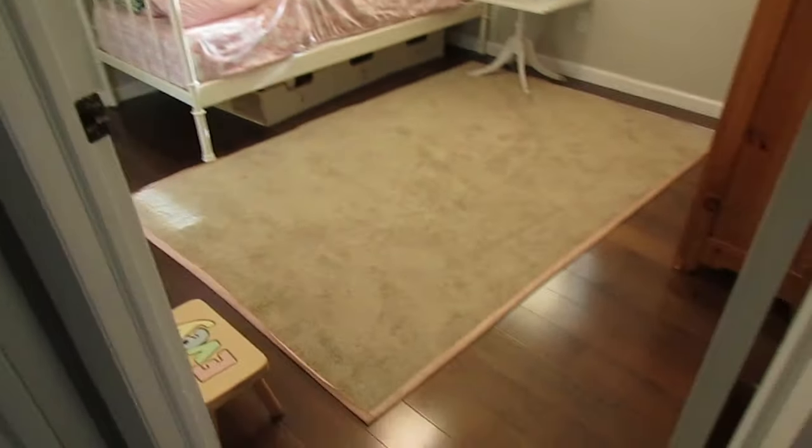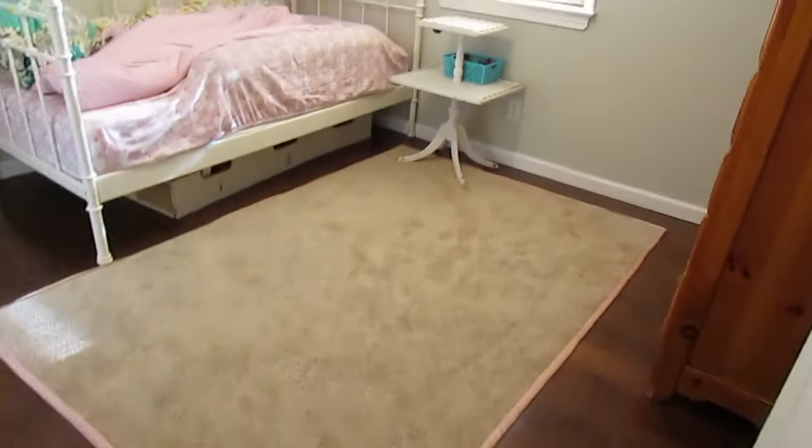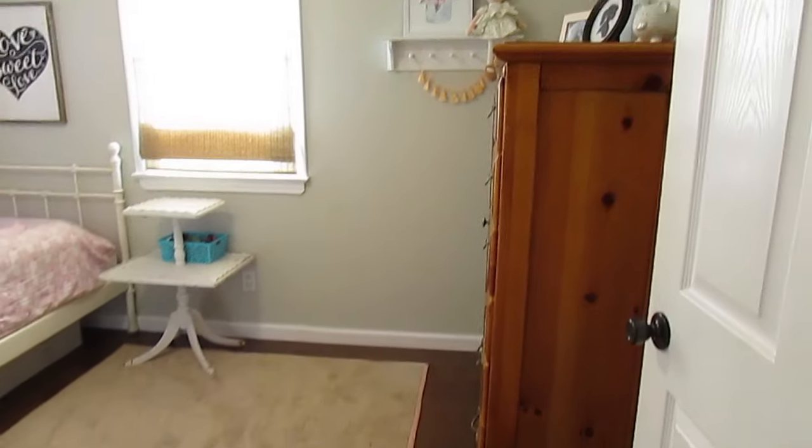So let's go into the hallway again. Again, front door is there, so we're gonna go over to Evie's room here, and I again took out as many toys as I could.